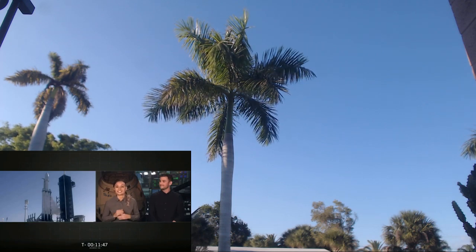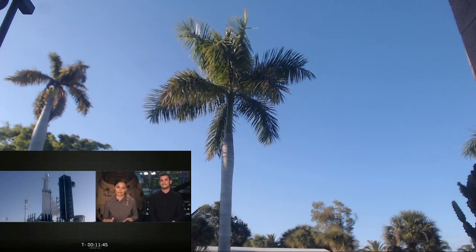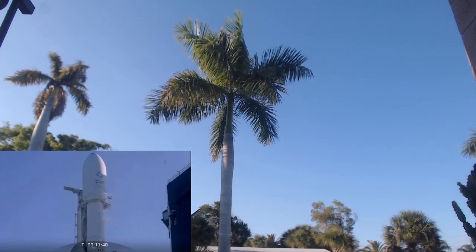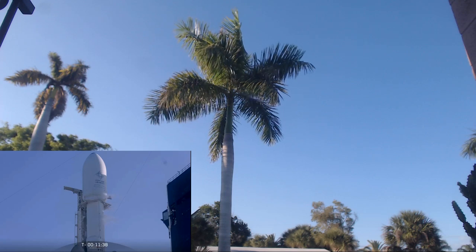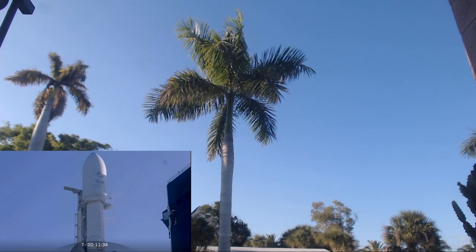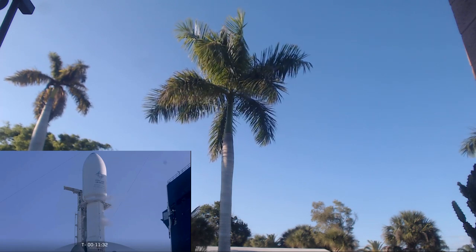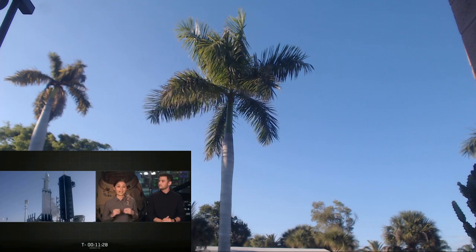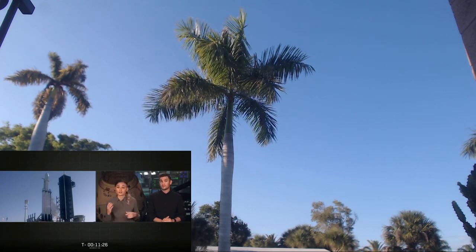The second stage is exactly the same as any other Falcon 9 flight. Tonight, the second stage will be sending our payload to geosynchronous transfer orbit. The spacecraft will then maneuver into a geostationary orbit more than 20,000 miles above the Earth's equator. Now, to put that into perspective, that's equivalent to almost an entire trip around the world traveling along the Earth's equator.